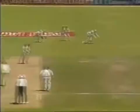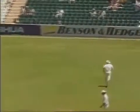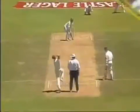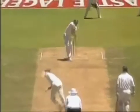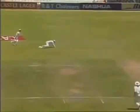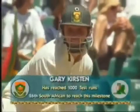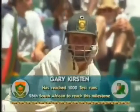Dominic Cork, Gary Kirsten, and he's got this one away past the second slip. It'll run down to the boundary, no third man, and those 4 runs bring up the 1,000 for Gary Kirsten in Test match cricket. 26th South African to reach the milestone. In his 29th innings, 750s, still no 100, but averaging well into the 30s.